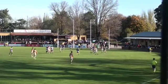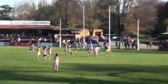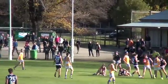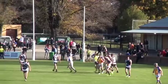I tell you what, their kicking skills are superb. The distance they're getting with their kicks is phenomenal. As we're back underway, Ballarat had it momentarily, and a free kick will go the way of Bendigo. So they're going to get another shot here.